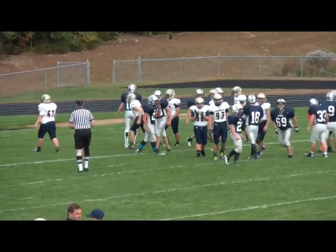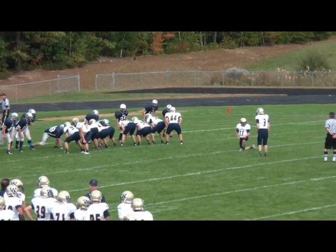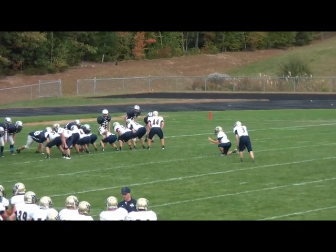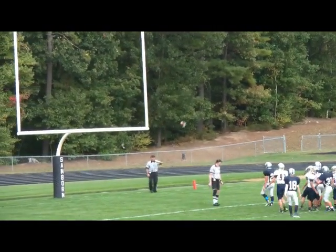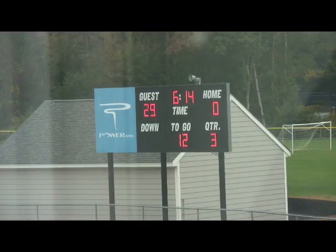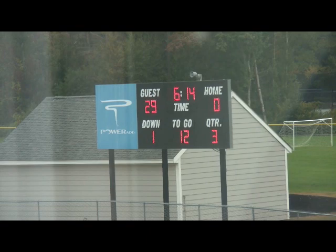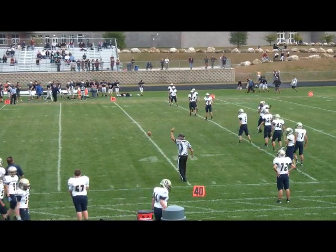Touchdown, Windham. Windham's going for the extra point. Extra point is up. No good. 6 minutes, 14 seconds left in the third quarter. Score, Windham 29, Sanborn 0. Okay, here we go.